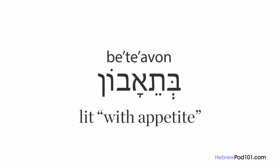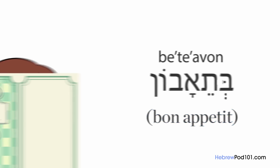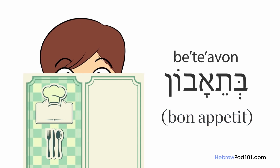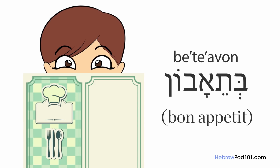The next expression is very useful. It's said a few times every day, b'te'avon. B'te'avon literally means with appetite and is the Hebrew equivalent of the French bon appétit. You'll hear it from waiters in restaurants and from hosts presenting a dish. And you can use it when eating with other people right before taking the first bite.